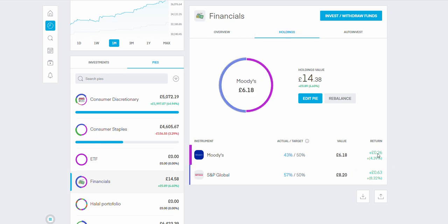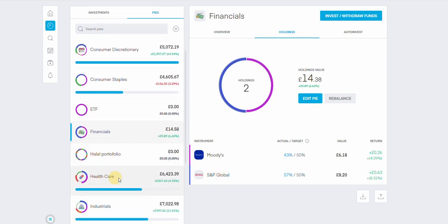These two companies, especially Moody's, are actually overvalued at the moment. S&P, I think I might buy a few more shares of this company, because right now it seems to be at fair value. So we'll see what happens.